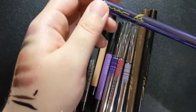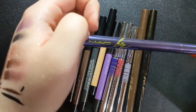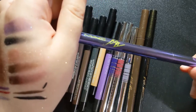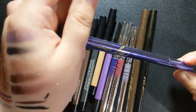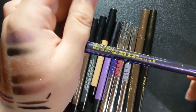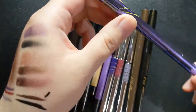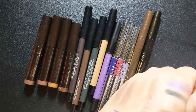I bought this, not gonna lie, because it was a collaboration with Lisa from Blackpink. I really love Lisa. She's definitely my bias, though Rosé is a bias wrecker. I also really love the design of this pen. I love the dark purple. I love the gold signature. I think it's also a pretty good eyeliner.